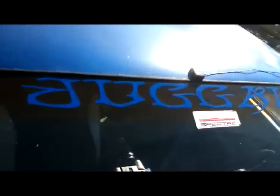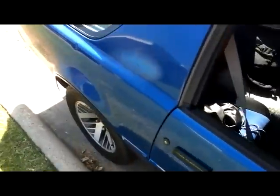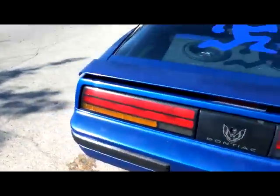Got Juggalo written across the top with a Spectre sticker and a Sirius satellite radio. And that is my Firebird.